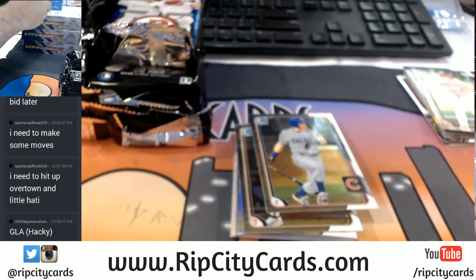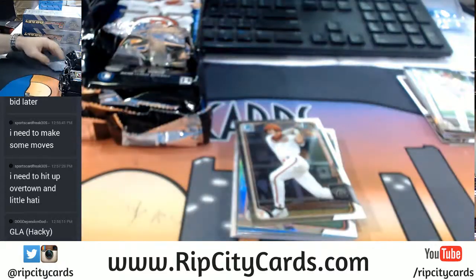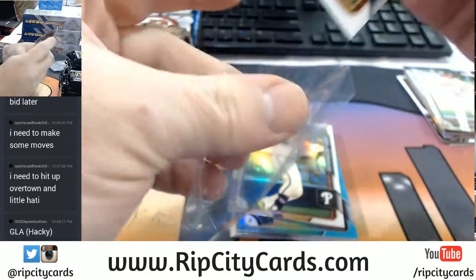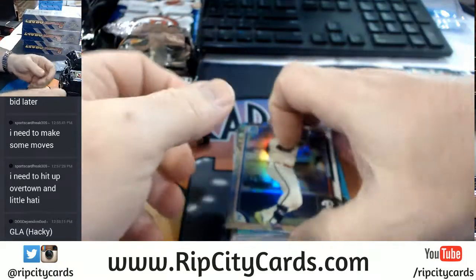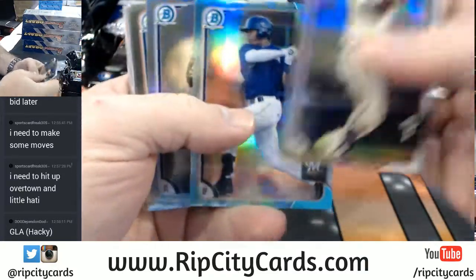Let's be kind to the Chromes. Perhaps a solid card. Swanson Chrome is solid. Monty Harrison, Sky Blue.